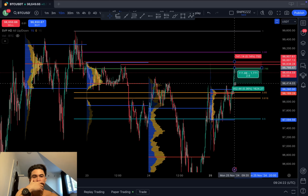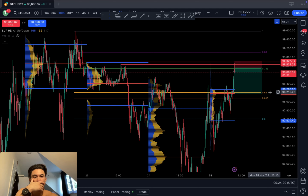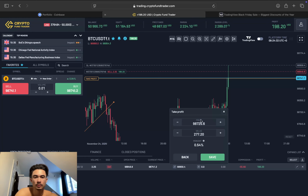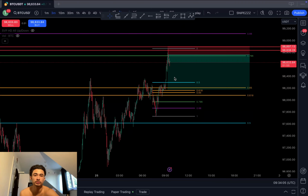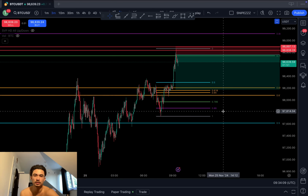Could target this POC, or we could even target the golden pocket where previous day point of control is, which I like the sound of more. We'll copy the price. Stop, put it there. Still in the trade, guys. Moving ever so slightly down.